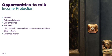And the final two sections, those clients who are single or divorced. These client segments find themselves with just their income, no second source of income to fall back on. So these clients would definitely benefit from probably a risk report and definitely a conversation about income protection.